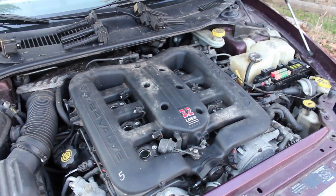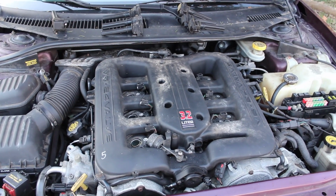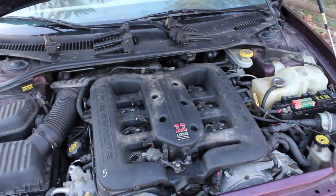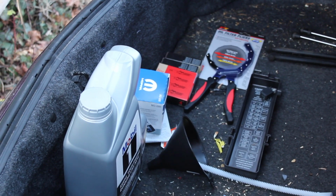But this will at least allow me to put some new spark plugs in it, fire up, and give it a first run. Hopefully today, I don't know. The sun's gonna be setting here in about an hour, so we'll see if we have enough time. And as you can see back here, I still have to do the oil change as well.